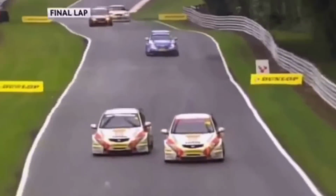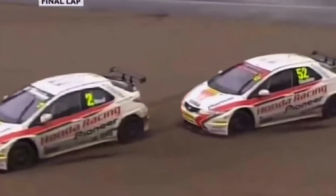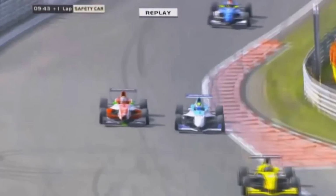Here comes Manuel for the lead! For the lead! Oh, would you believe it? Jason Plato's going to be handed victory!